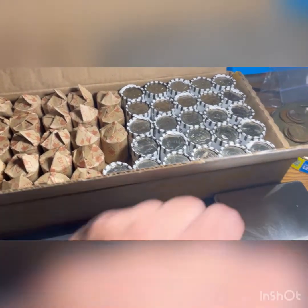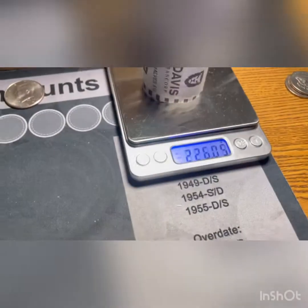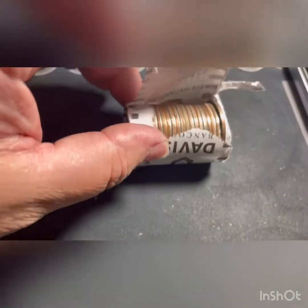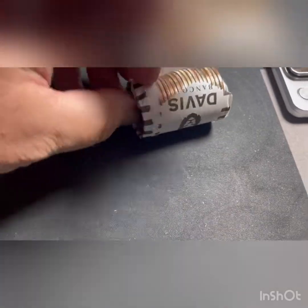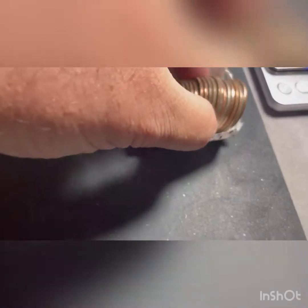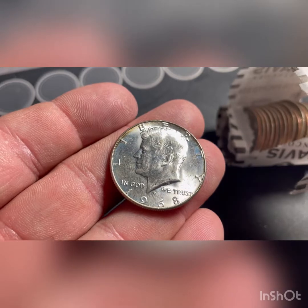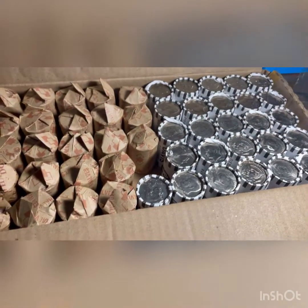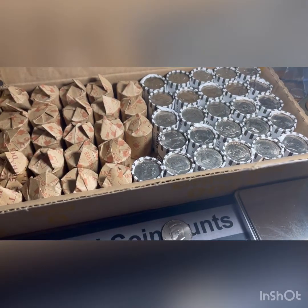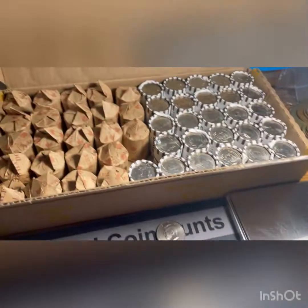Okay, I'm on roll 24, and that weighs 226. Let's put it back on. 226.05. And I'm rolling it. You can see that one right there. Looks like it's going to be a 40%er. It's the only one, so let's look at that. And we got a 1968, so that makes 4 40s and a 90 so far. And we're coming up on this one that weighed 227, so we're hoping that has something in it. But we'll get back to the hunt and we'll bring you back in on the next find.